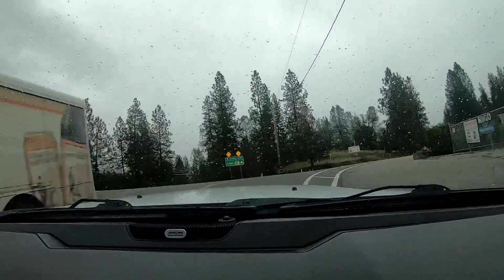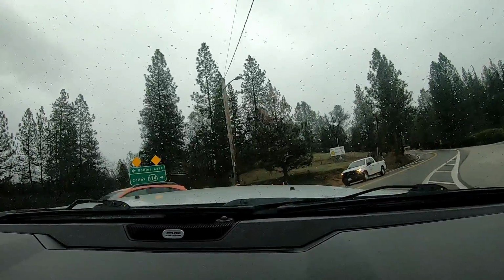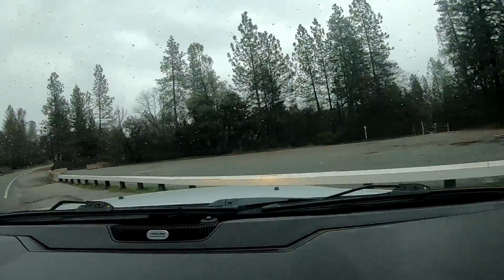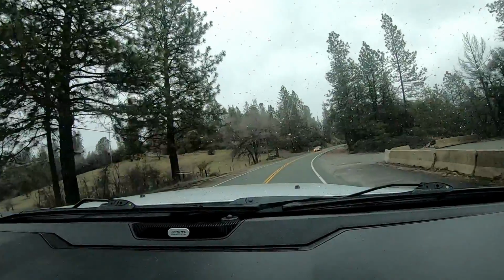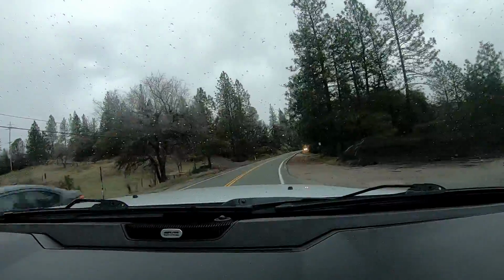All right, let's see if we get a clear runway. Nope. This is gonna suck. Oh, it's doing a burnout. That's one of those corners where I hope that it's free when I come up there. Well, we made it though.